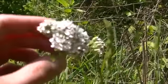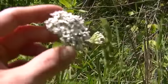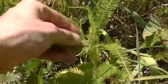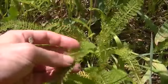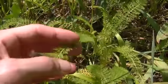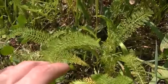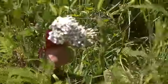Another good thing about yarrow is you can use it any time of the year that you find it growing. So if in the early spring all you find are these leaves, just gather up several of them and you can go ahead and use those to make yourself a yarrow tea. You can use those to make tincture. You can use those as a poultice, if you will. You can use these for several different things. You can use them for salves or balms even. You can even use it in shampoos and soaps. You can use yarrow for a number of things.